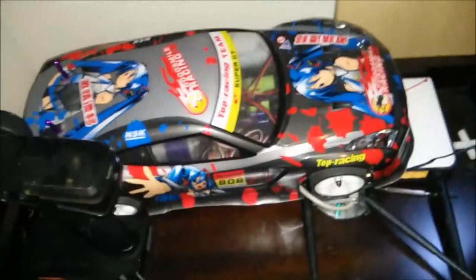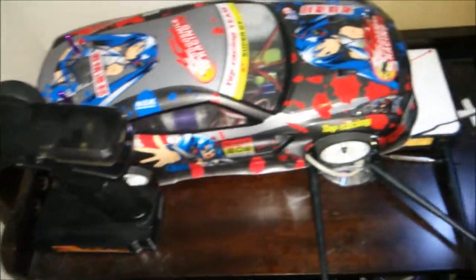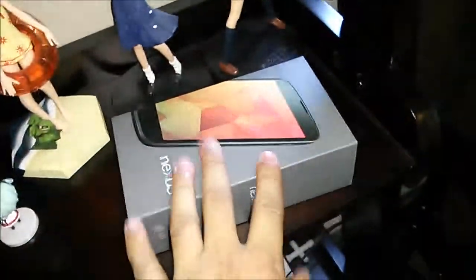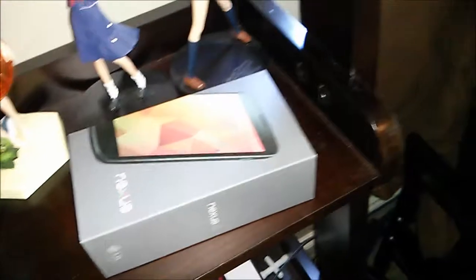And there's my Logitech G27 wheel and shifter. Here's my other Xbox 360 controller I was talking about. And these are the pedals. There's my air seeker I do drifting with for fun. Here's my wireless router, and my Nexus 4 box, whatever, that I'm using the phone to record with.